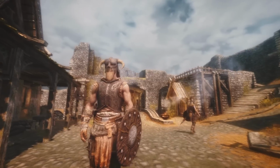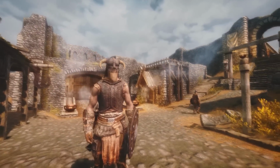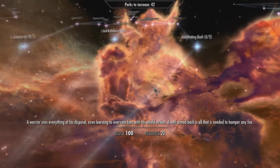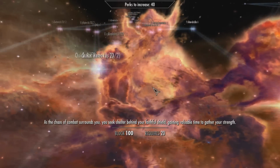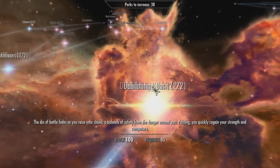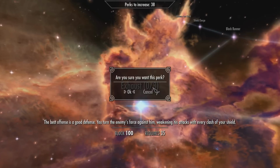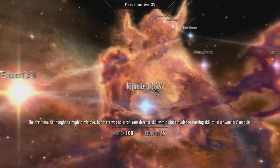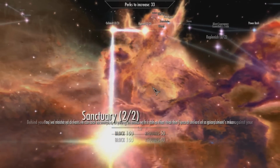Now this mod basically enhances the perks tree. It adds new skills, perks, and it also overhauls gameplay. Now in vanilla game we all know that the perk tree is pretty basic. Only thing it does is that it makes your abilities stronger, and there are no really unique features that you get by unlocking perks. Now Perkus Maximus completely changes that and adds a whole new perk tree for every skill.